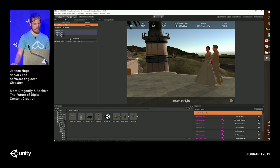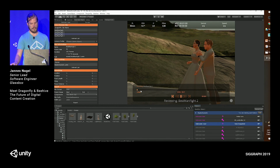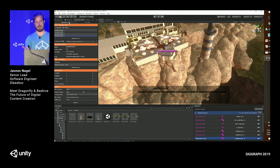So going into review here, looking at the old shot, you can see there's no lighthouse in here. And if I go to the scene here as well, you can see that there's no lighthouse in here. But if I review the other shot, it will actually load the version of the scene where the lighthouse is in. So that's really powerful.